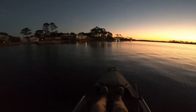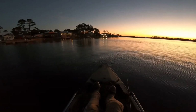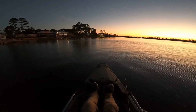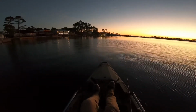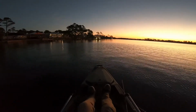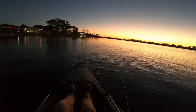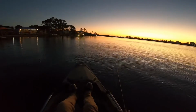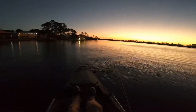On our fourth light here, and so far it's been pretty decent. Gotten a fish off of each light, got two keepers on the stringer, nice redfish, and a nice trout. Sun is definitely well on its way up, almost there. Probably got about one or two more lights to fish after this, if that.